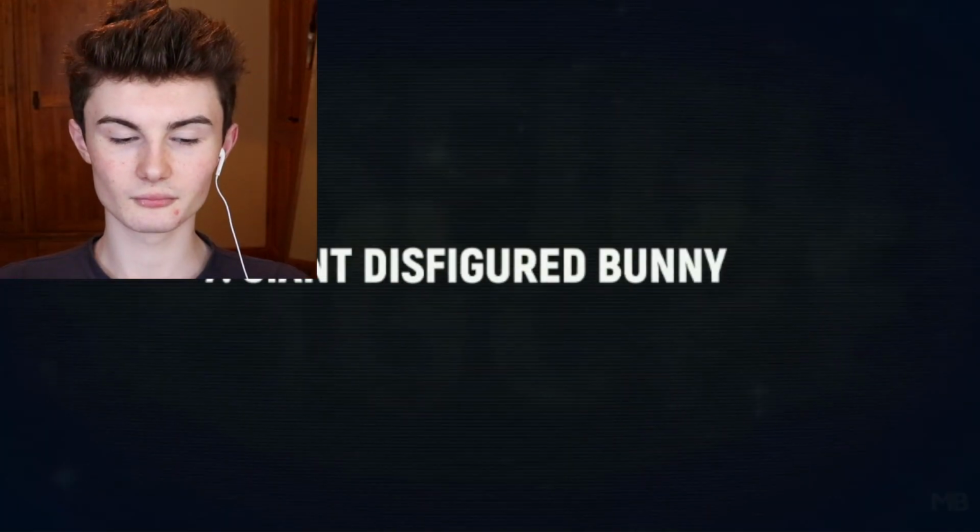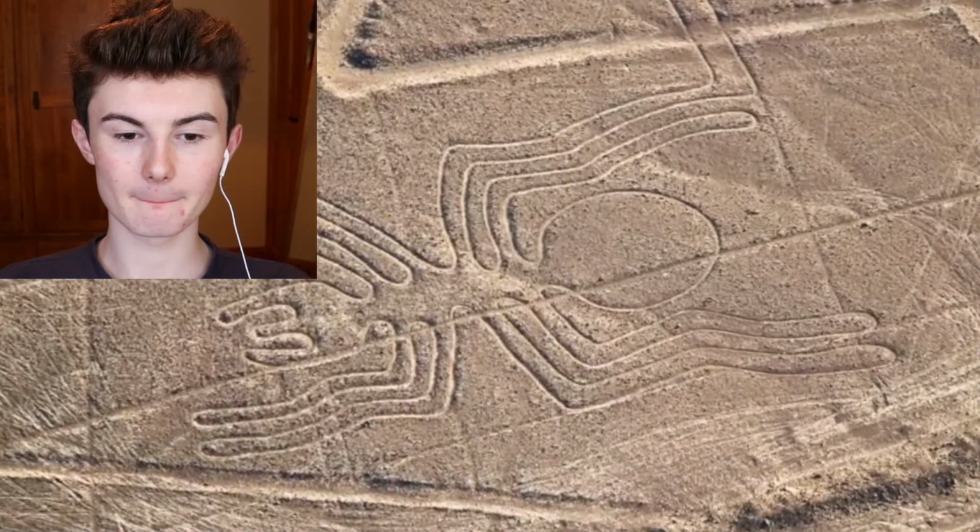Giant, disfigured bunny. Sometimes on Google, this means you get a glimpse of intriguing natural formations or people caught unaware in potentially embarrassing scenarios.